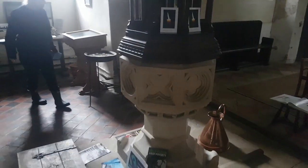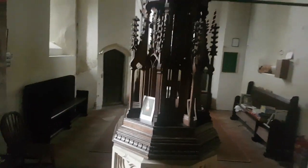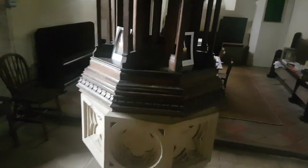That's a pretty impressive font they've got as well. The font isn't very old, but look at this beautiful big mahogany thing on top. It's on a pulley, so they have to pull this, it comes up, and then you've got the font there with water in, and you drown children in it or whatever they do. In the background there, you've got Mazzy lighting candles and writing in books and writing wishes on fishes and all sorts of stuff. She thinks she's at Sunday school.